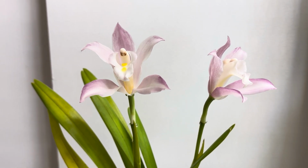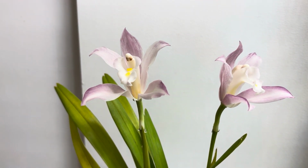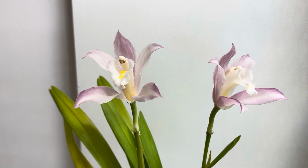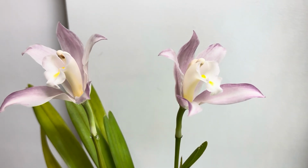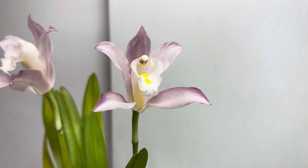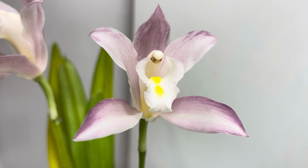Today I want to feature this beautiful Cymbidium. It's quite an unusual species. It's Cymbidium wadae, or wadae, W-A-D-A-E. I'm not sure how it's really meant to be pronounced. And you can see it's got these beautiful sort of lilac and white flowers with yellow on the lip, really beautiful yellow markings on the lip.